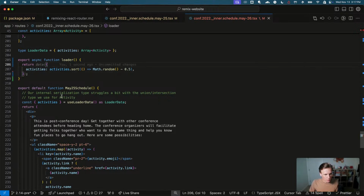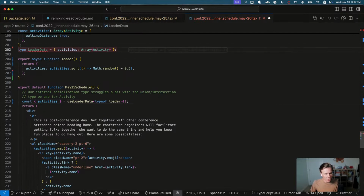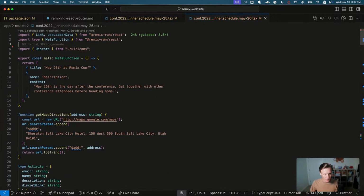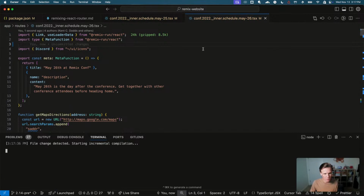Okay, cool. This should not be typecasting. It should just be type of. I mean, this is still a form of typecasting. It's just like typecasting that unwraps stuff. And then we can get rid of this loader data. This is very old, whenever this was written. We've got much better ways to do all this stuff now. All right, type checking is still good.